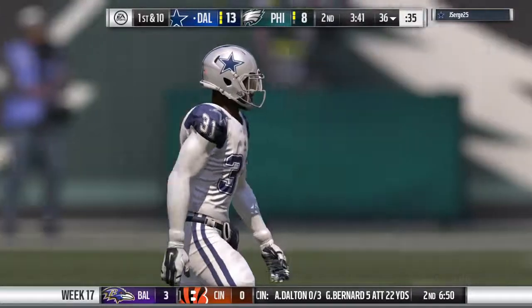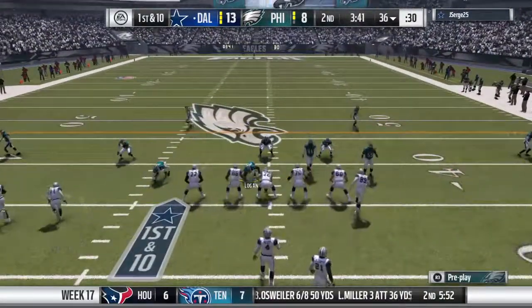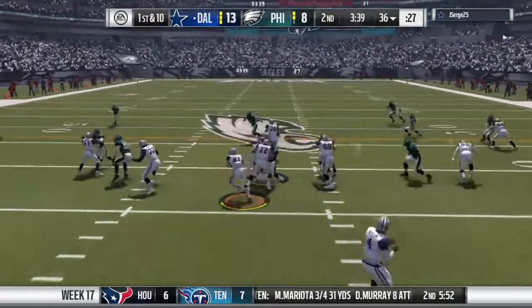They don't want to go out and punt it away again. This team now wants to get a cushion, put people away. They want to run their offense and have it end up in the end zone. They'll start the drive with Elliott.